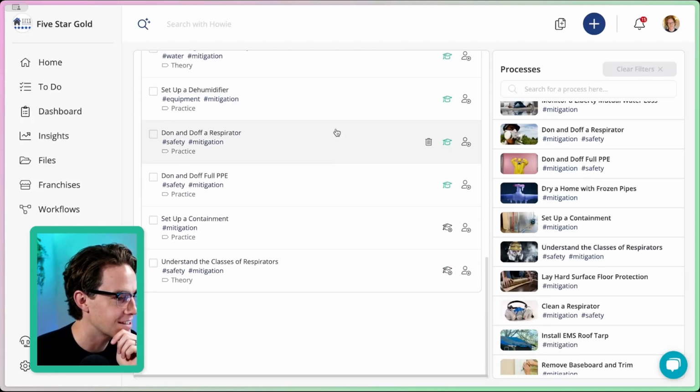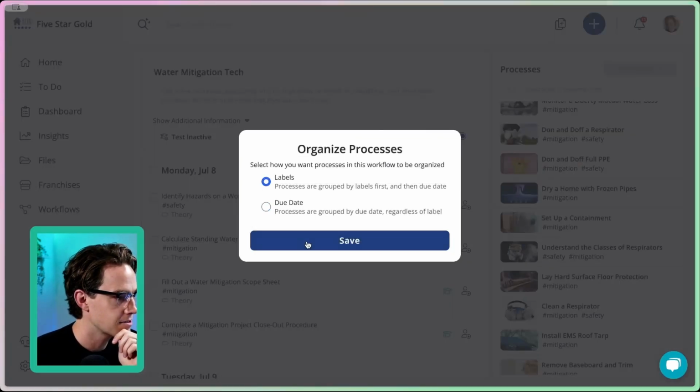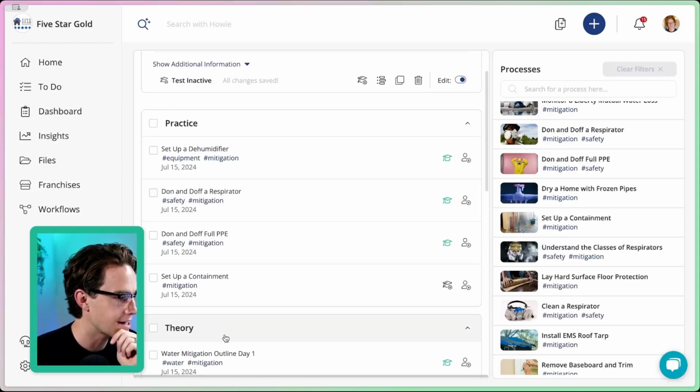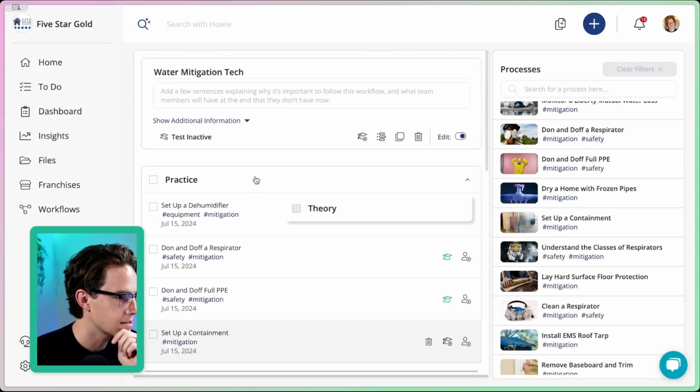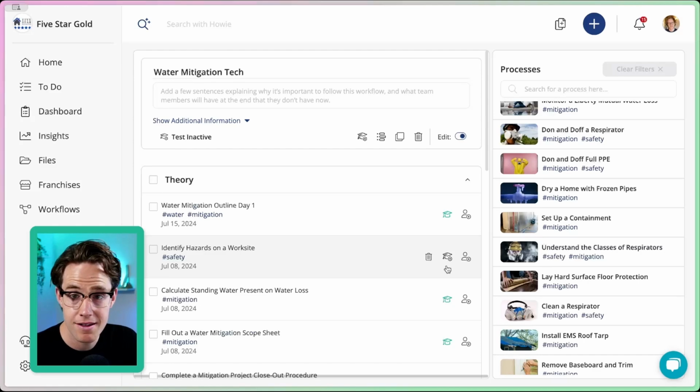Okay, so now I've got all these here, and I can just organize how this is sorted. So sort by labels. Now you can see I've got my theory and I've got my practice. Theory should probably come first, so we'll drag and drop it up here. Bing, bang, boom. Look at that. Great.